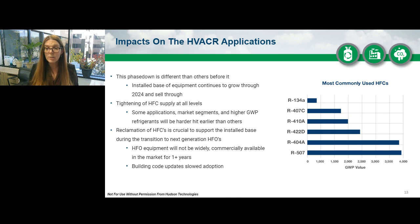And what the AIM Act does is take those refrigerants, take the GWP, and convert that to an allocation system so that each refrigerant is treated equally. What do we mean by that? Every refrigerant requires an allowance proportional to its global warming potential. So you see here on the chart on the right, these are the most common HFCs used in our applications today in buildings. The higher the GWP, the more allowances are required to either make that refrigerant here in the US or to import it. So 134A has one of the lowest GWPs compared to 507, and we'll see some comparisons in a moment.